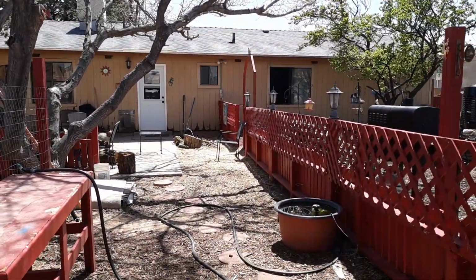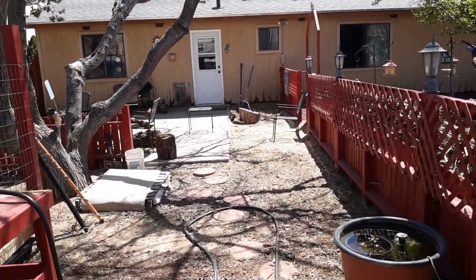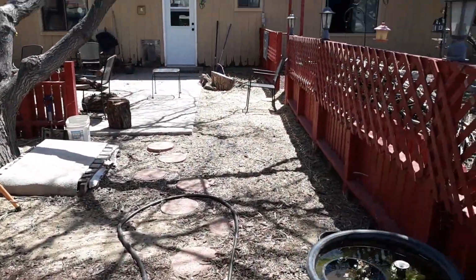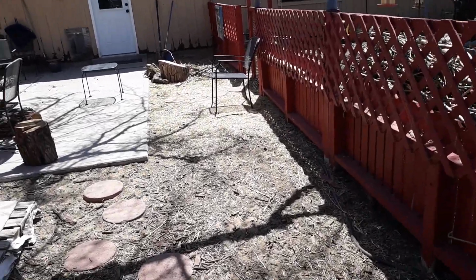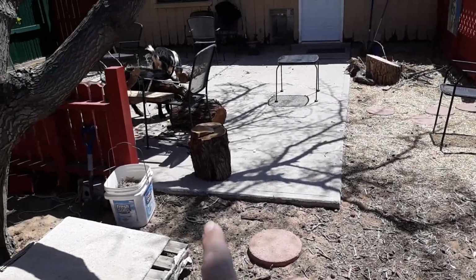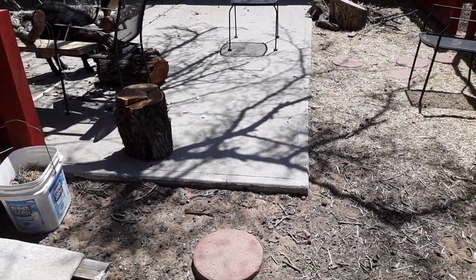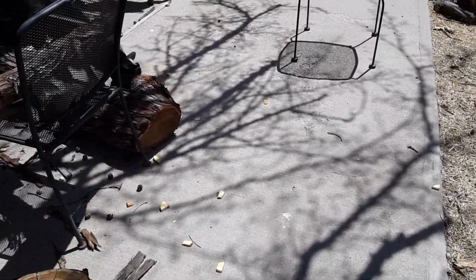On their way. For those of you who usually watch my videos, the reason I'm going so slowly is because a week ago the goats knocked one of these Russian olive pieces on my foot. It is not healed yet.